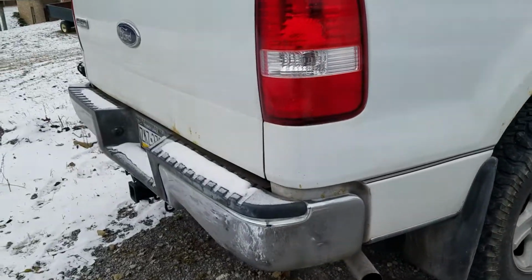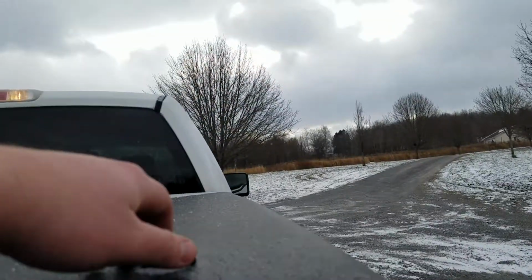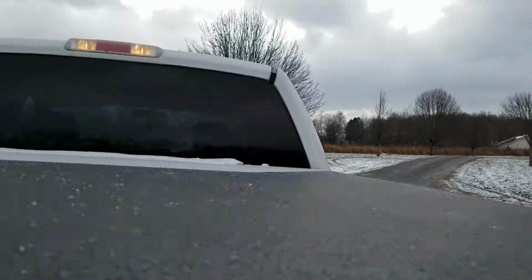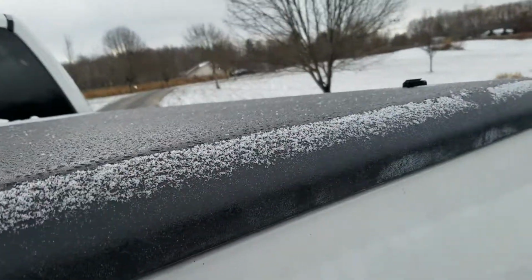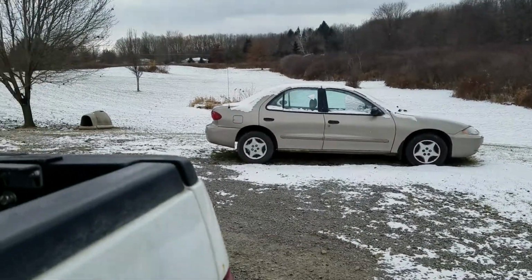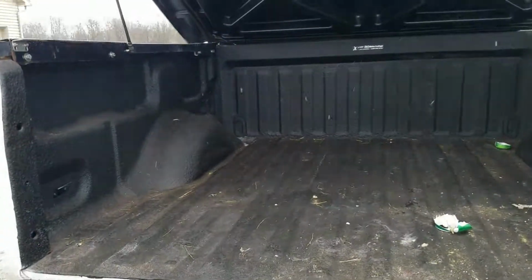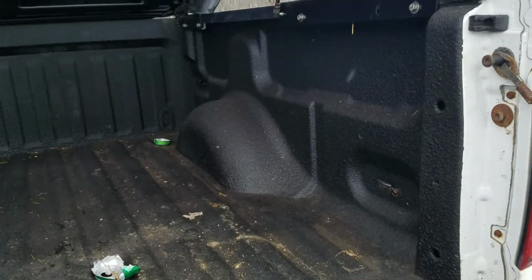The bed, like I said, came with a turtle cap type deal, which my friends make fun of, but I like it. Oh, there's my Cavalier. That's my car also. It came with the spray-in bed liner, the Rhino bed liner. It's pretty nice. It's pretty durable. It's kind of holding my bed together, so that's good.